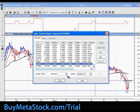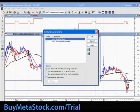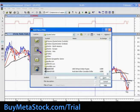Matter of fact, let's look at the resistance expanding one. Here, I'll do it right now. This will run really fast. I'm going to take a bull pullback with resistance expanding on the daily. I'm going to use the results from the preceding explanation. Now, this is just implementing what we talked about.